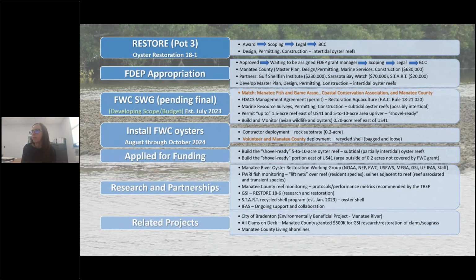You may or may not have heard, we got appropriation money through FDEP. We're waiting to be assigned a grant manager for that. That appropriation money gave Manatee County money to do master planning, which has been started by looking at the map on the previous slide, but then drilling down further and coming up with a plan of attack to get as much oyster restoration in the river as possible. As part of that funding, we also have partners: GSI, Gulf Shellfish Institute, for doing research; Sarasota Baywatch with a clam focus; and START, which will be helping us resume our recycled oyster program at Robinson Preserve, which will hopefully help us do some of these projects.